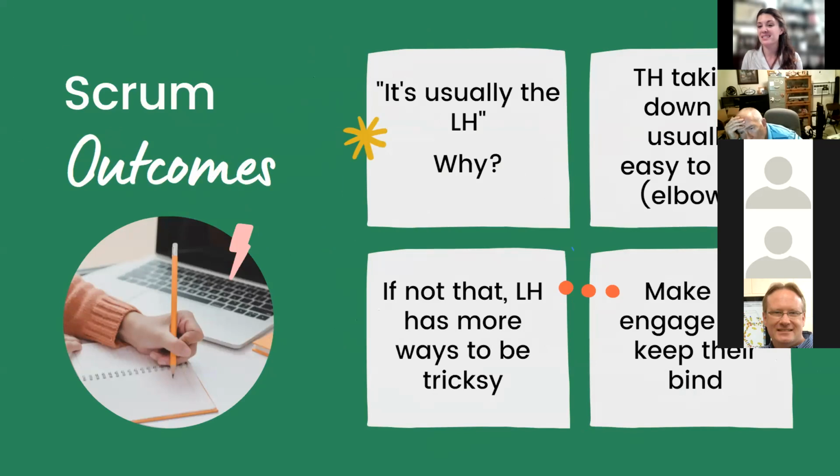Because the tight head's usually easy to see when they're doing something. Honestly, a lot of times we'll say it's the tight head, or, oh, it's got to be the loose head. The loose head's doing something. So I was happy with the tight head. That's a fair statement. If you're happy with the tight head, you know who else to blame.